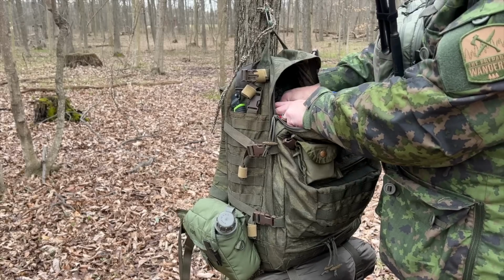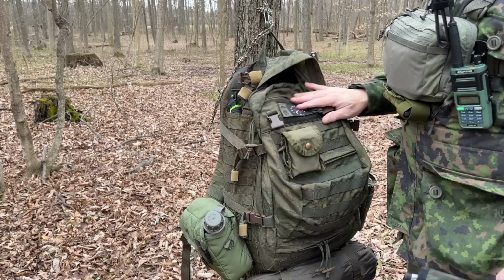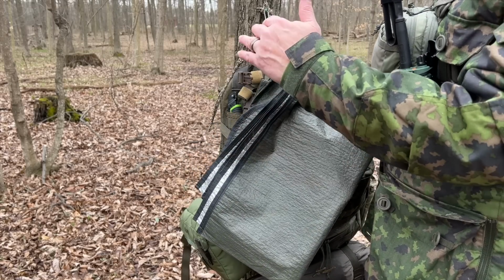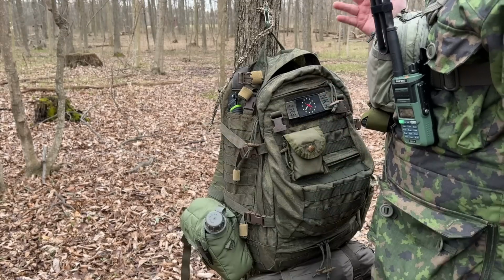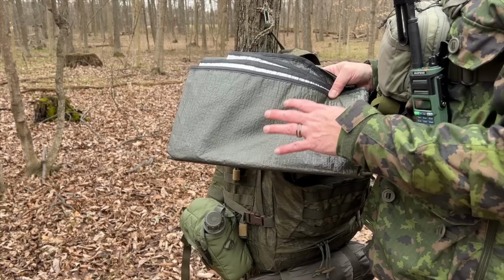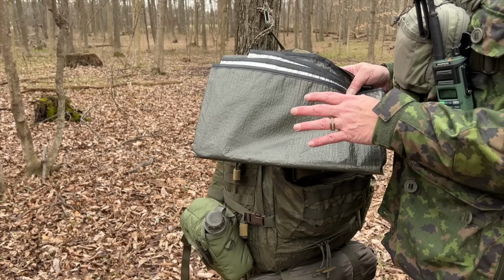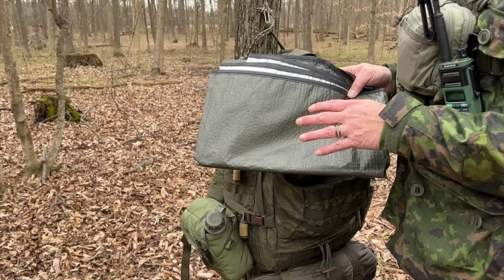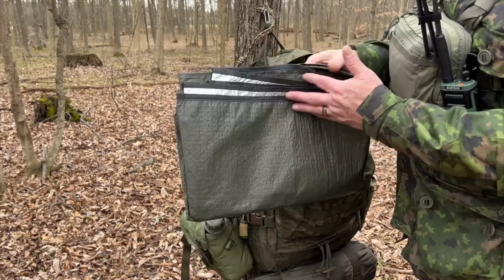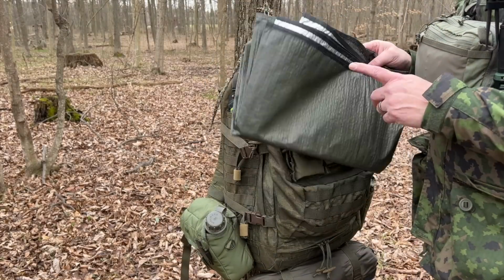All right, so for sleeping on the ground, you want to make sure you have something under you, something over you, something around you. So that's what we're going to do next. I'm going to set up this ground sheet. This is a military issue casualty blanket. You know, on the civilian market, it's better known as a grabber blanket or a reflective blanket. There's many different styles of these available. This is just the military issue one. I've had this one for a very long time. I use it as a ground sheet, and I'll show you how I set this up.